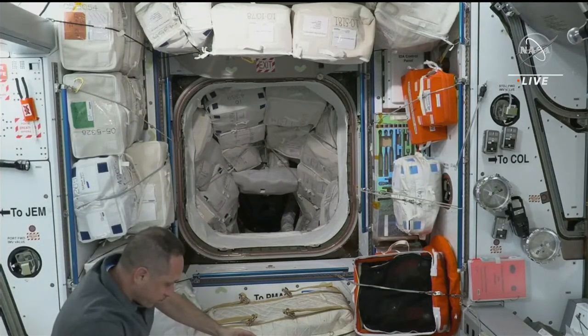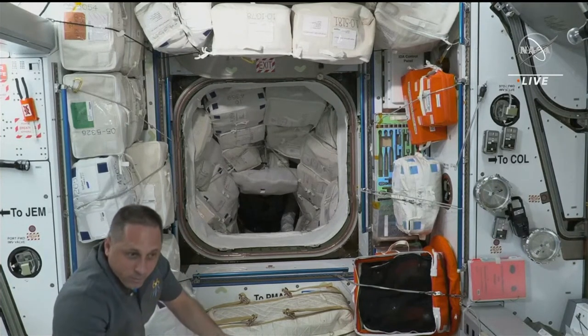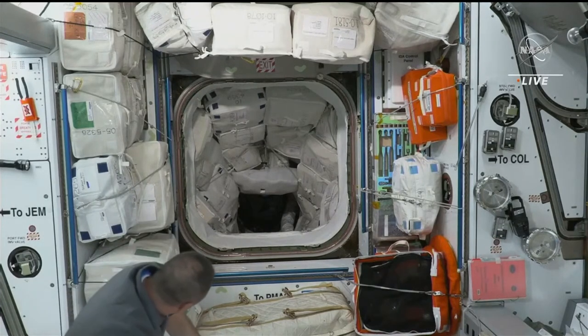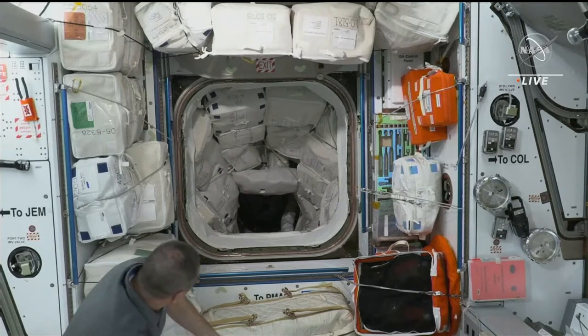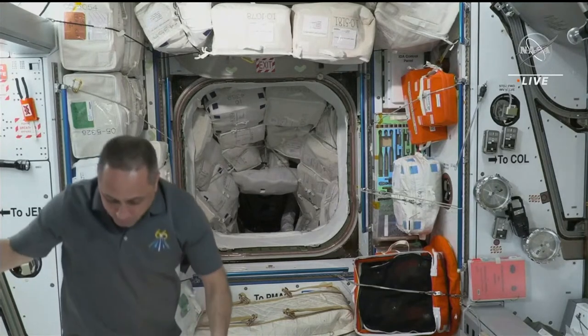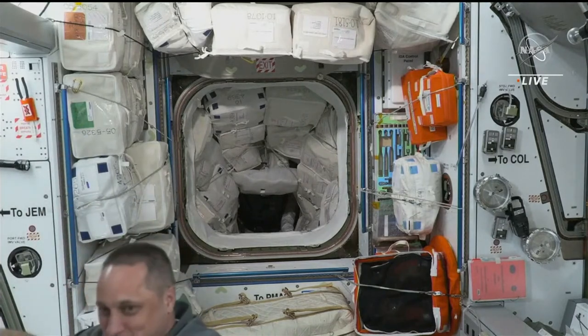And the equalization process has started. Station, maybe a little more detail on that timing. So we're reconfiguring some caution and warning. That's going to take about 5 minutes. Then we'll start the equalization, and that will take 3. So we're about 8 minutes away still. Station copies. And those words stating that it will take about 8 minutes for that equalization process.